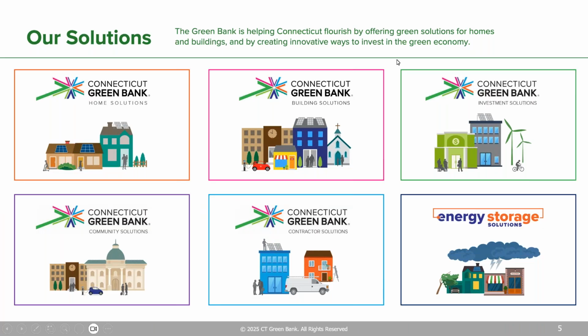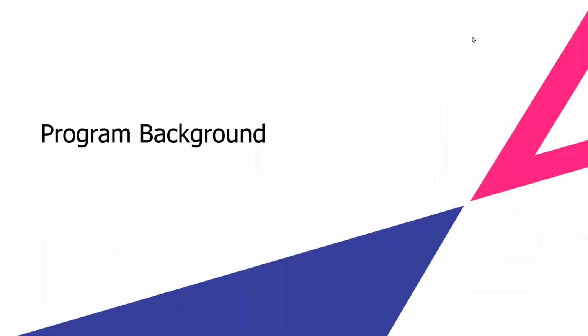So we do all those things through a number of solutions. Ed is going to go deeper into energy storage solutions, but Green Bank also offers programs for homes, specifically our Smart-E Loan program, for commercial properties through programs such as C-PACE and our power purchase agreements and solar roof lease. We also offer investment opportunities like Green Liberty Notes and bonds, as well as programs for communities. We've got a number of more innovative things that are starting to happen now with electric school buses and other programs that will directly benefit communities in Connecticut. With that, I'll turn it back to you, Ed.